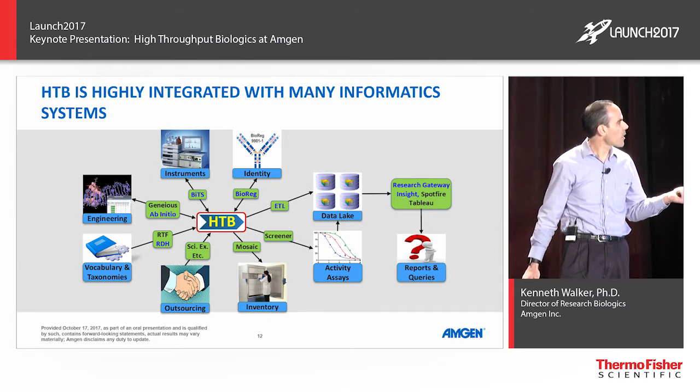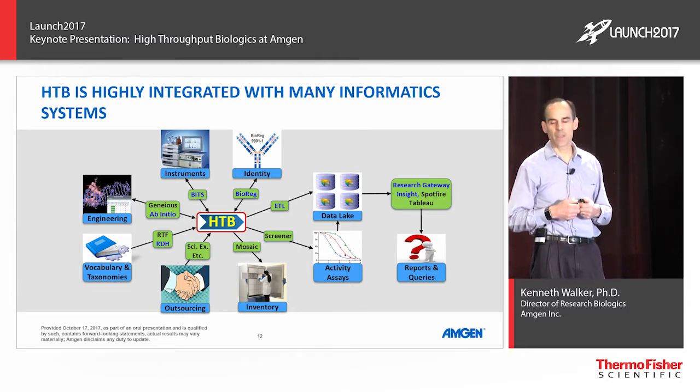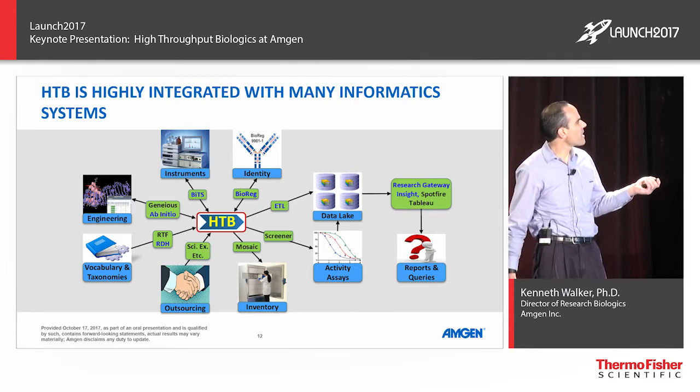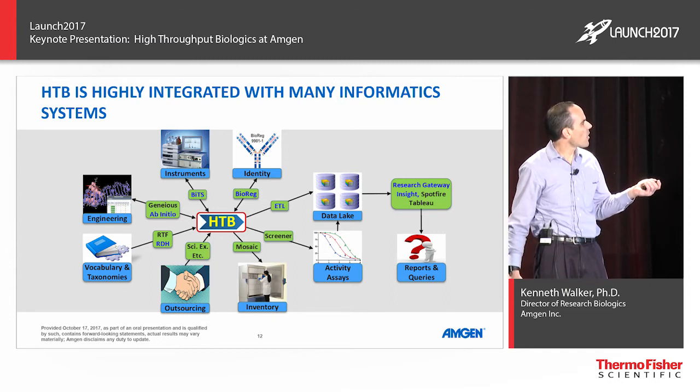As I mentioned before, for maintaining assay type data, we use Screener for this. So it's an external software package which is really optimized for containing assay data. And then finally, when we're having this tremendous amount of data sitting here within HTB, what we do is we actually upload that to our data lake and extract it and put it in there.